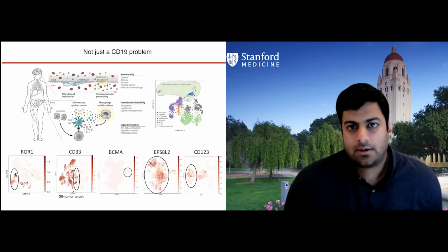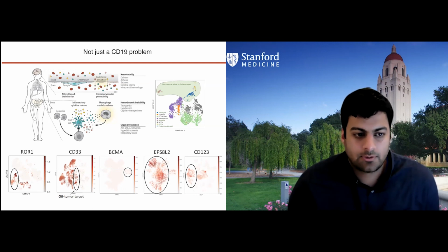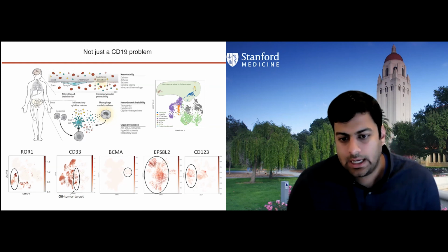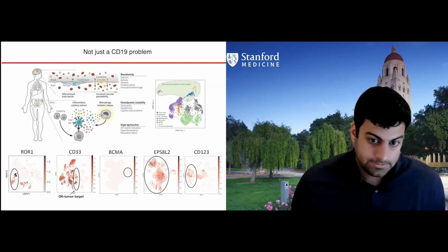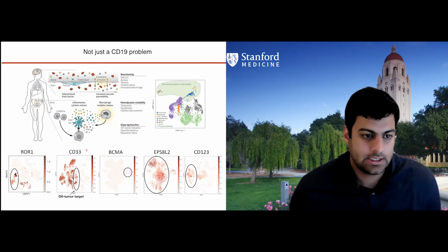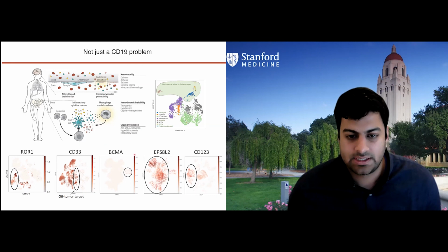I think the real point here is that this is not, or at least we believe this is not, only a CD19 problem. We've looked across a number of antigens that are used in CAR T, BiTE, or ADC therapy currently in the clinic or in trials, and we see off-target expression on healthy cells in the human cell atlas in almost every case. So ROR1 is expressed in the lung, CD33 in some non-malignant hematopoietic cells, obviously, BCMA is actually expressed in the brain, and several others.